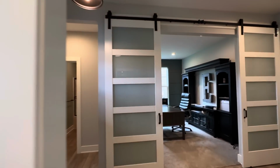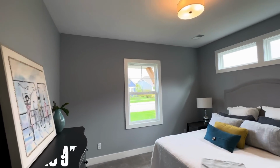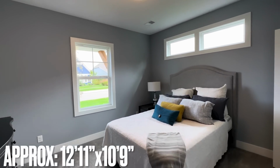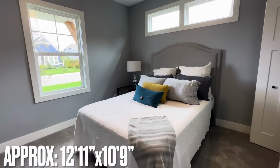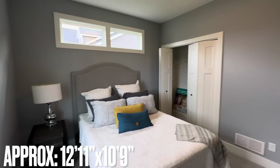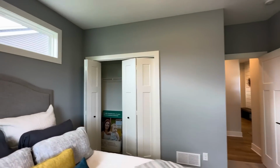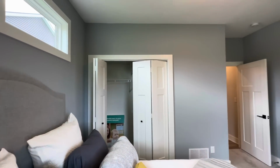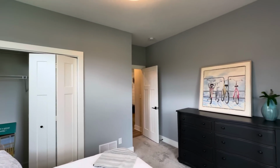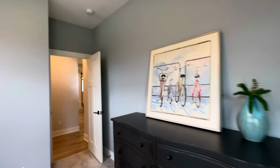Then coming back into the house, I'm gonna go across the hall. Of course, you can already see the office. We'll get to the office in just a minute. But up here towards the front of the house, you have the first of the 2 bedrooms. Good size. Looks like you got a full-size bed in here. Super fun. It's almost like a pastel-y blue-gray. Not like a steel blue, but it's somewhere in between like a steel blue and a sky blue maybe, something along those lines.